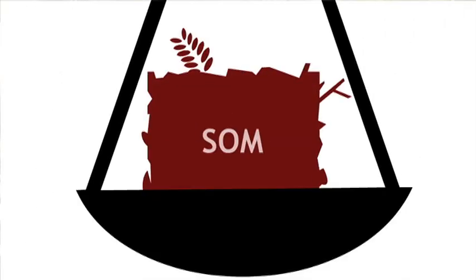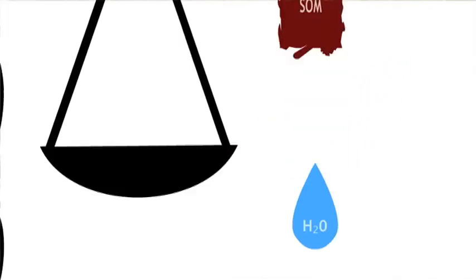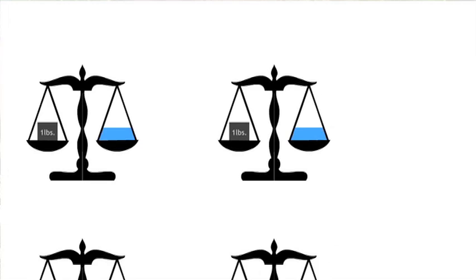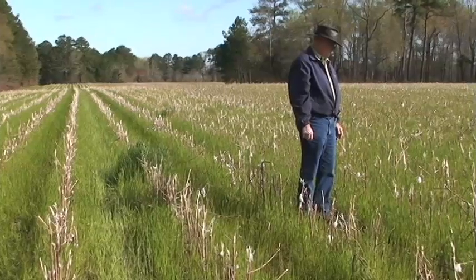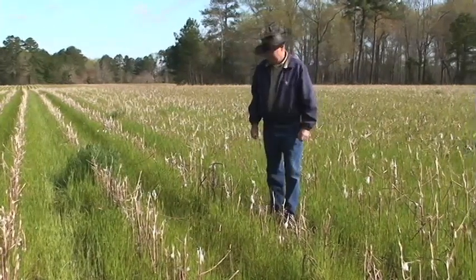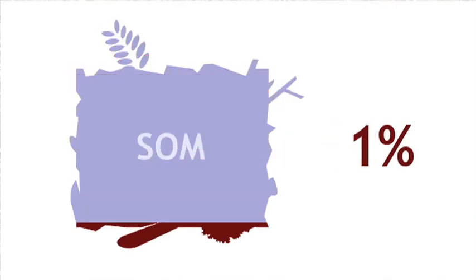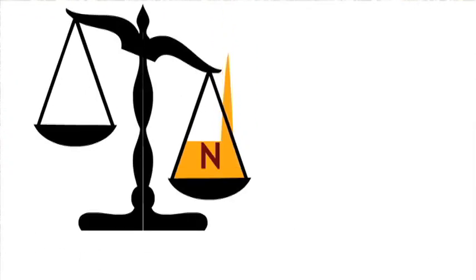Soil organic matter is capable of storing large amounts of water. 1 pound of SOM can absorb and retain 18 to 20 pounds of water in the soil. SOM has a dramatic effect on soil fertility. You can think of it as a bank for soil nutrients. For example, each 1% of SOM contains 1,000 pounds per acre of nitrogen.